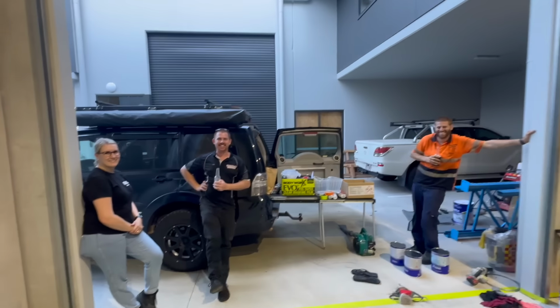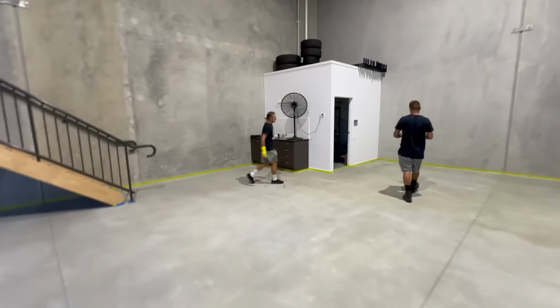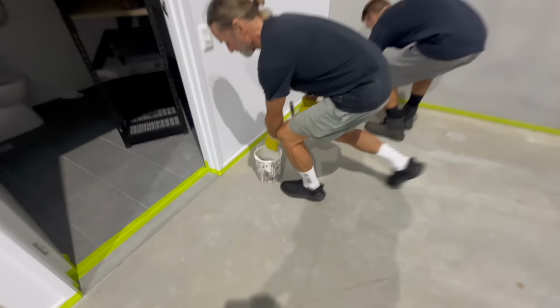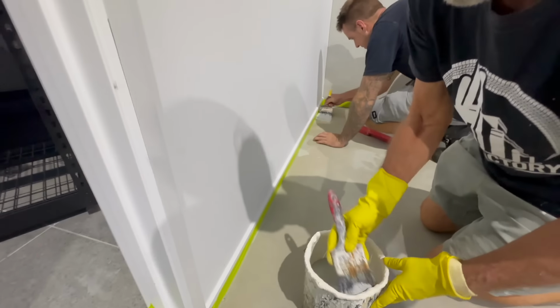Got a couple of watchers here. Bystanders, a bit of a couple of hawks. Supervisors. Michael, how many walls have you painted in your lifetime? Look at this bucket here. All right, so cutting in the edges and we'll get on the roller.